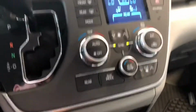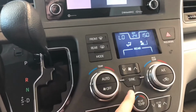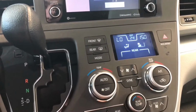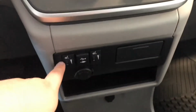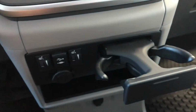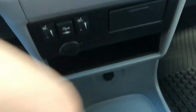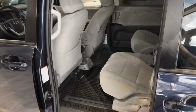Underneath that is your climate control system. Here you have your driver, passenger, and your climate control dial for those rear passengers. If we move underneath, this is where you'll find your driver and passenger heated seats, your USB and auxiliary, and your 12-volt outlet. We can press that button and you got 2 cup holders that slide right out. We have a little shelf here for some storage, as well as on the bottom.